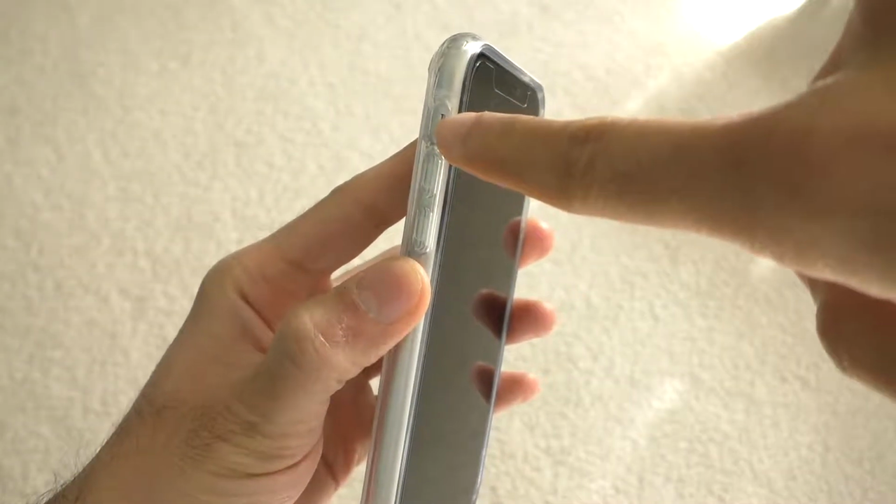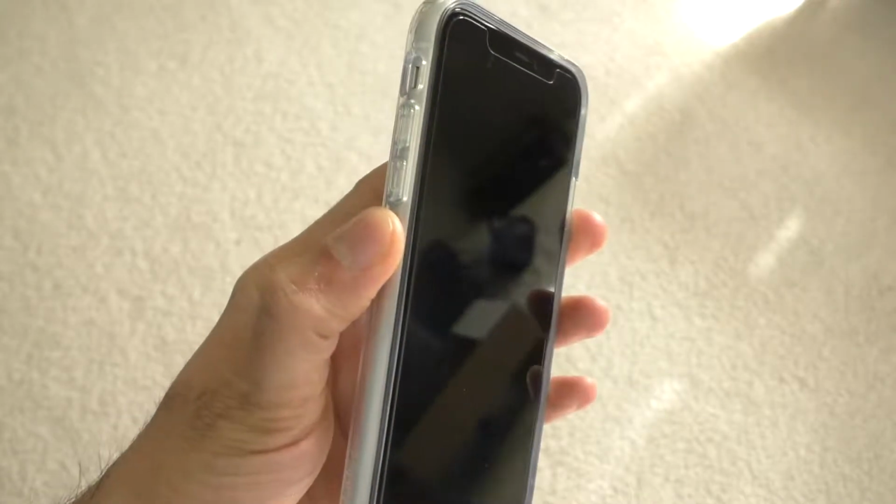I think that's awesome. Now, if you have an iPhone, you know what I'm talking about. There's a little switch that you can easily switch from silent to sound on. I think that's a great feature. This phone doesn't have it, and it's one thing I actually missed about iPhone.